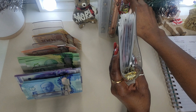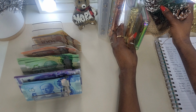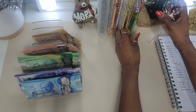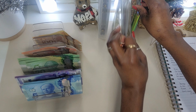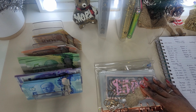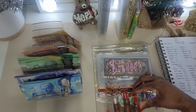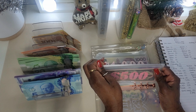Okay, so that is it for this binder. Next, we're going to go into our long-term savings binder. And starting off with savings, savings is going to get 20.